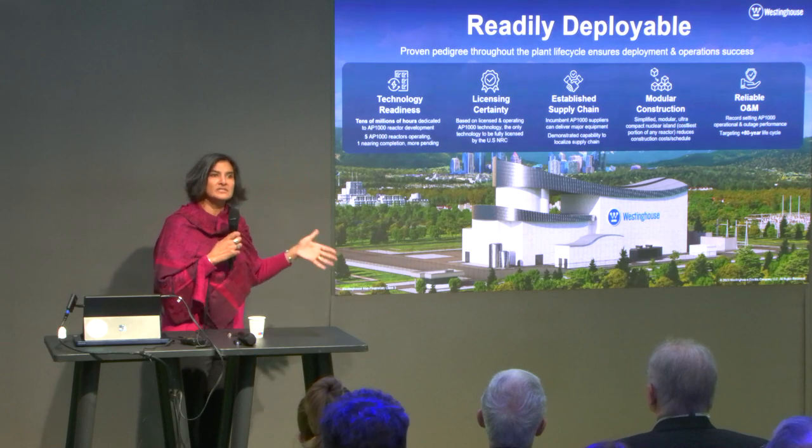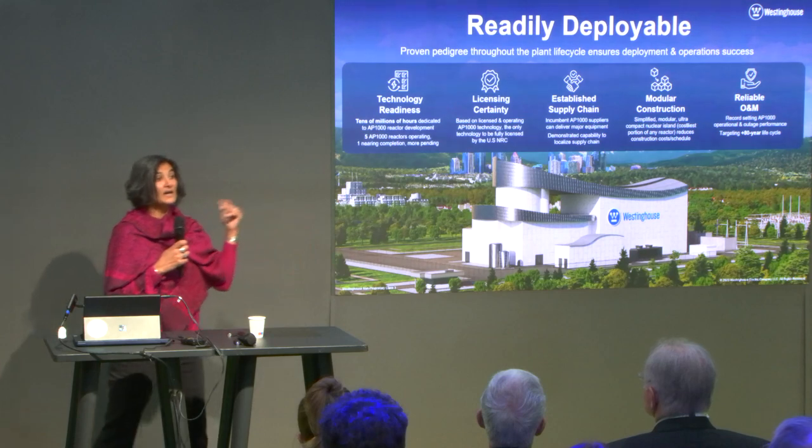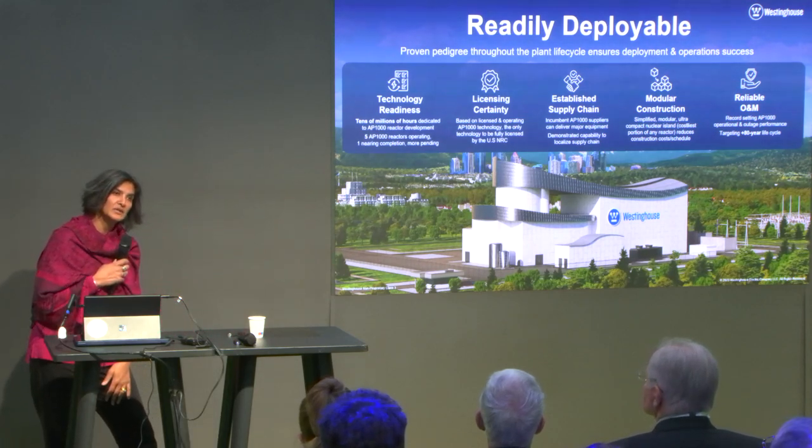We have licensing certainty with this technology. It is fully licensed by the USNRC. And we have, for AP300, submitted our regulatory engagement plan with the USNRC as well.